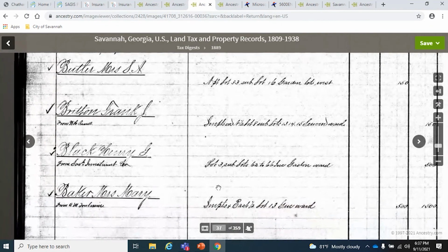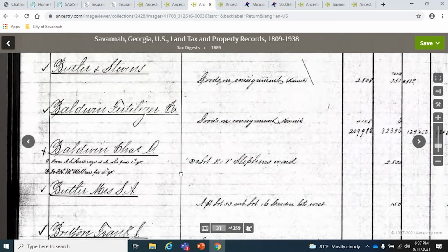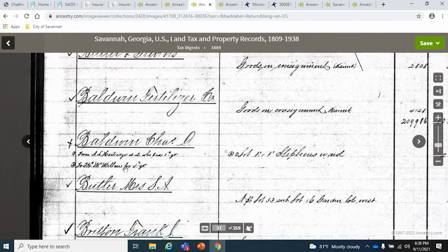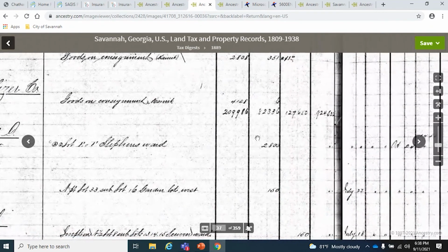So just through some movie magic here, let's see. So Baldwin, Charles D. He sold the lot E and F, Stevens Ward, to Thomas McMillan in the fourth quarter of 1889. So they've owned it since at least 1889. Let's scroll over. We have value. We have no improvement. No red flags here. This is straightforward.